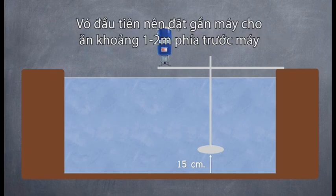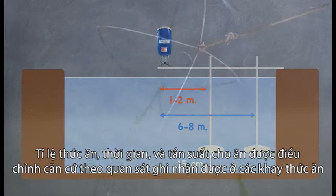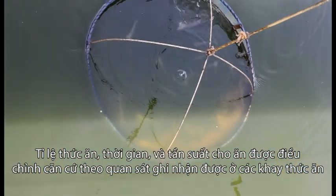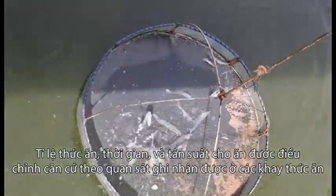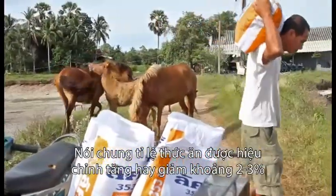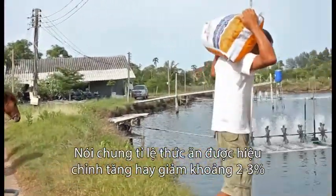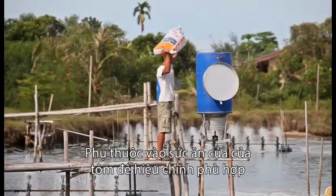The first feeding tray should be close to the autofeeder, about 1 to 2 meters away. The second one should be placed at 6 to 8 meters away from the feeder. Feed rations, time, and frequency are adjusted by using feeding tray observations as an indicator. Generally, feed ration is adjusted up or down by 2 to 3%, depending on shrimp feeding, or feeding frequency is modified.